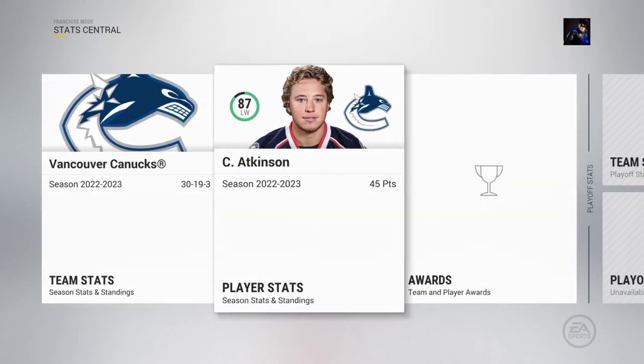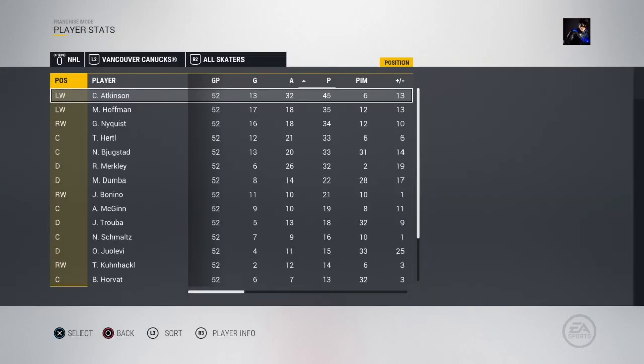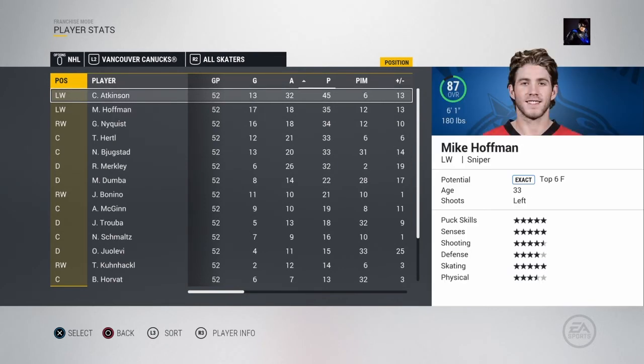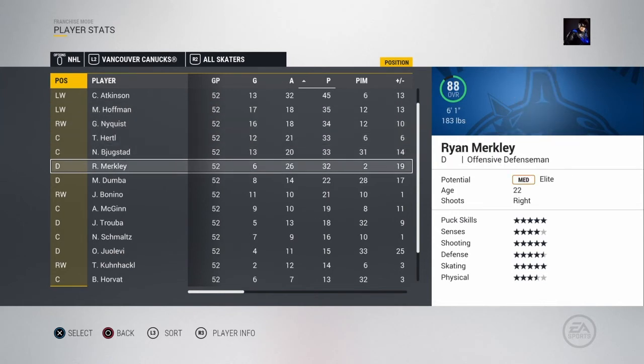Let's check the player stats here. Cam Atkinson, 34 years young. He's still going strong. 34? 33, excuse me. But he's still playing pretty good. Hoffman there. Nyquist. Okay, so I'm happy these two players are producing. Hurdo and Bukestad right behind him.